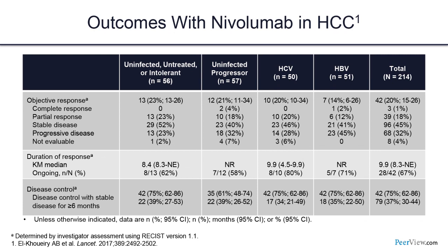How about the outcome? This was the initial outcome that we published last year. Again, if I draw your attention to the right column, the overall response rate by RECIST 1.1 was 20%, with some complete responders, but the majority were partial responses, and a 45% stable disease rate. Again, these data, as far as duration of response, were kind of early, and certainly the overall survival at the time of the publication was not mature yet, so I'll show you some subsequent data.